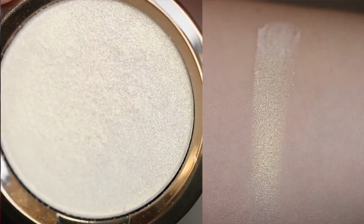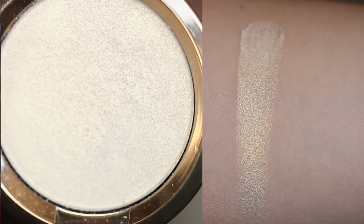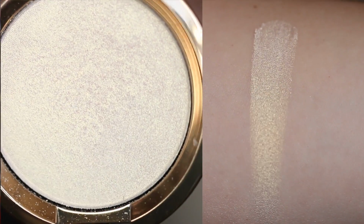They're the same colors as the lip glosses, the Glow Gloss. They're all the same colors, which I think is pretty cool, so I'll go in the same order. The first shade is Pearl Flashes Gold. Just like the lip gloss, I could see this one being the one that people gravitate towards just because it's pretty standard.